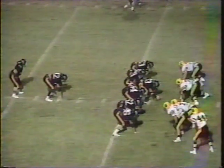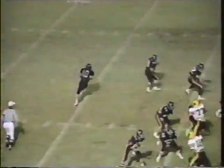Your screen ready to see if Lonnie can once again complete another pass, and Lonnie drops out. He rolls out. He may run it. No, he passes it. Ooh. Throws it over the head of Kelly Spivey. Covered by number 30 for Irving.